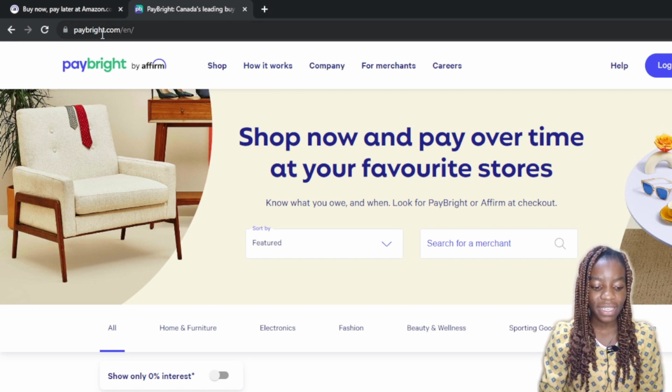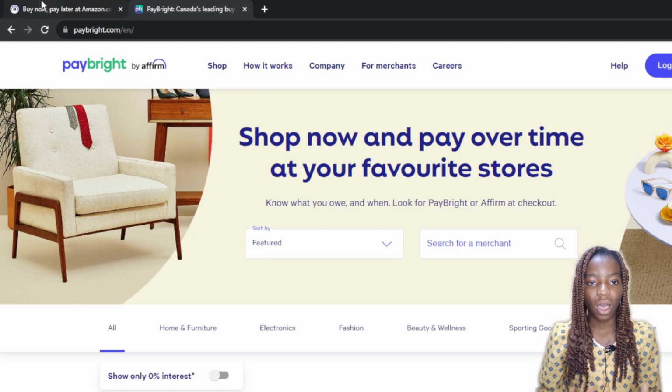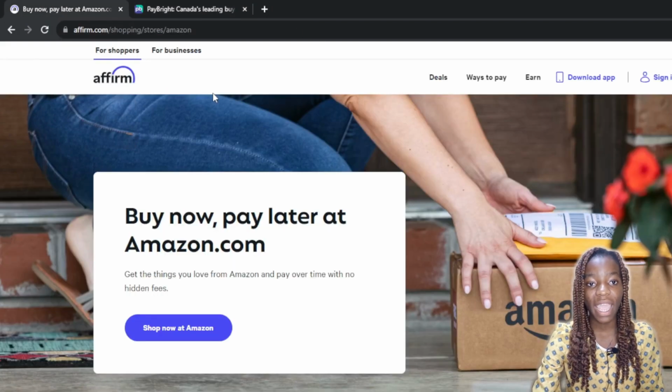The next thing is to head over to Paybright, with just the same process. In your search bar, type paybright.com, and it's going to take you to this homepage on the official website. Head over to the top right corner where you see login. Click on login, and follow through with the prompts to create an account. So now we're here. Let's compare both online shopping platforms to see which one is better.